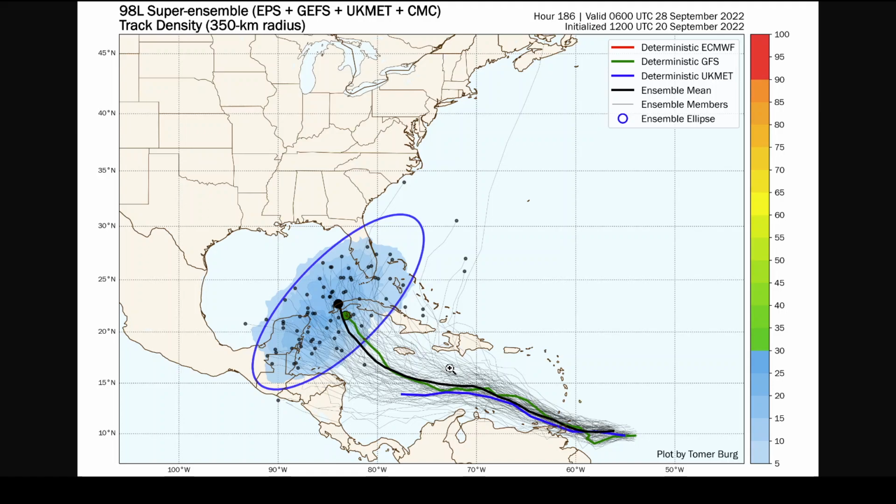Otherwise there isn't too much that's very notable in the tropics.